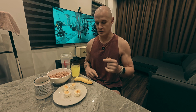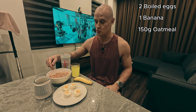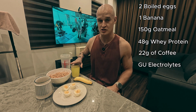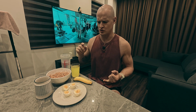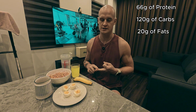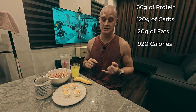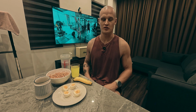My pre-workout meal includes 2 boiled eggs, a banana, 150 grams of oats with 48 grams of protein, a cup of coffee, electrolytes to hydrate myself, and 500 milliliters of water. This comes down to 66 grams of protein, 120 grams of carbs, and 20 grams of fats. And all in all, this is 920 calories, as I will be aiming to burn 1,000 calories in this coming workout, including the run afterwards.